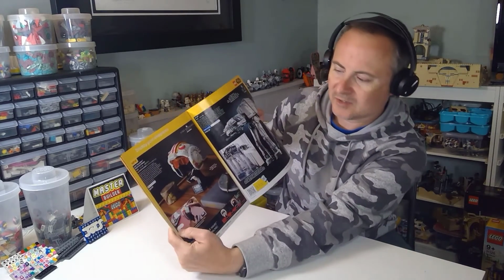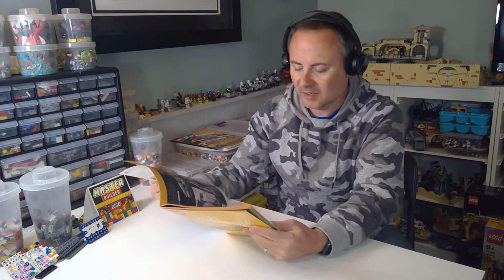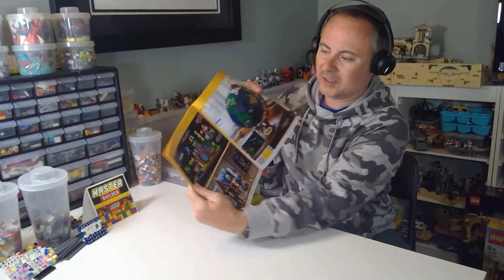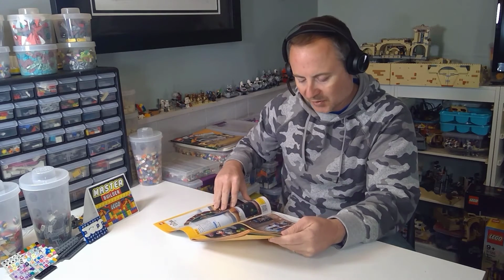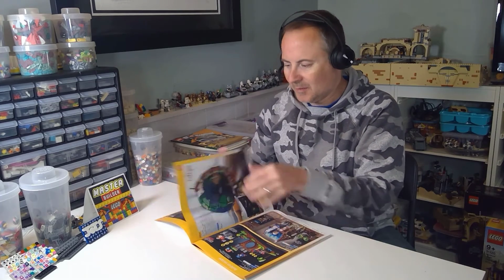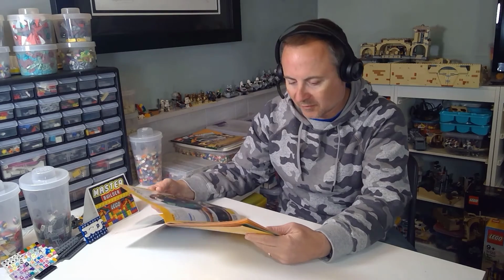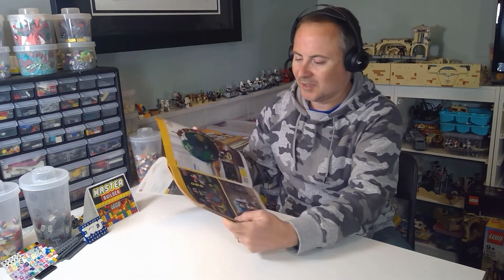So they get back into Star Wars. They talk through more of the displayable sets, like the helmet series, the AT-AT, Sonic Hedgehog, which I'm definitely not into. I wish I had the budget for the blacksmith. I don't know if it's gonna happen. I think it's gonna be at least another year before I'm able to afford that. And my guess is Lego will come out with too many more sets that I'm gonna want.